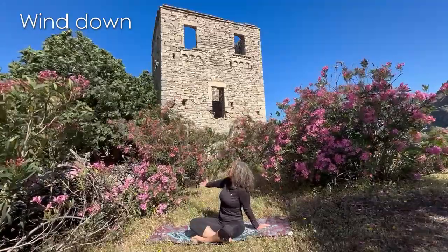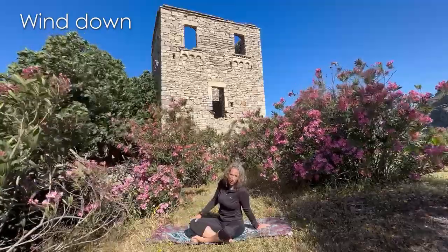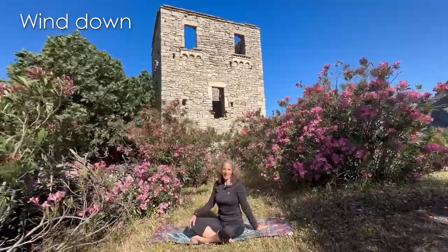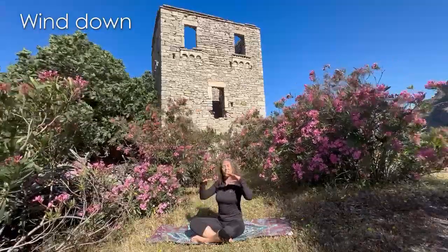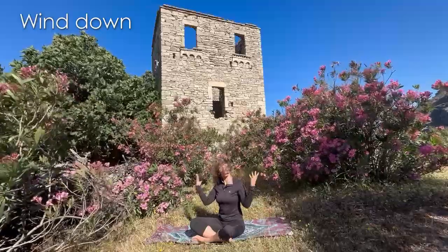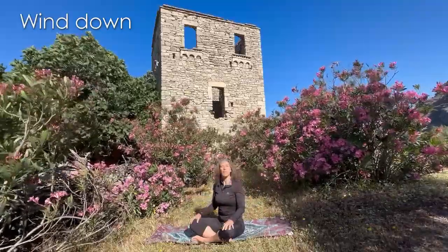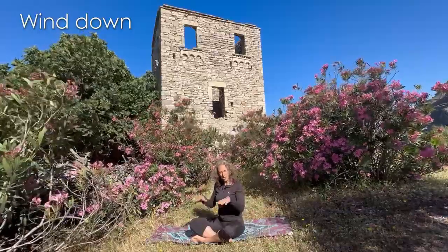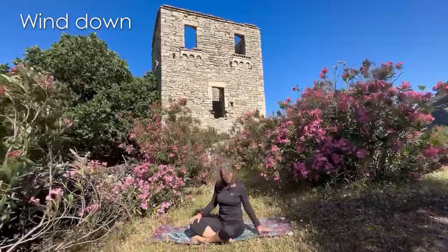From this abandoned, I don't know, village, castle, palace, house, whatever it was, but I found it absolutely gorgeous. So I wanted to do a yin class with you today, to take it easy and to just find the stillness no matter how the craziness is going around you. So it's a very windy day, as you can witness, but no matter what's happening around us, we have to find the moment to just find that stillness that is so needed sometimes. So that's what we're going to find.